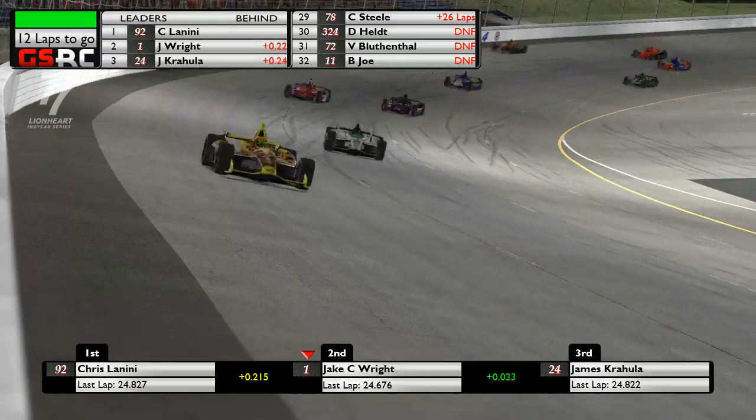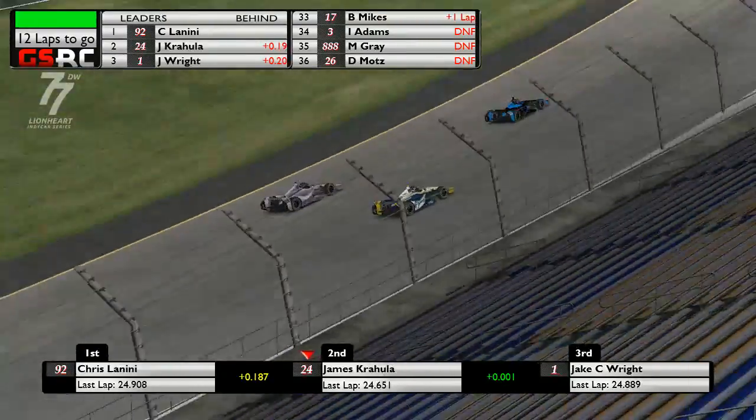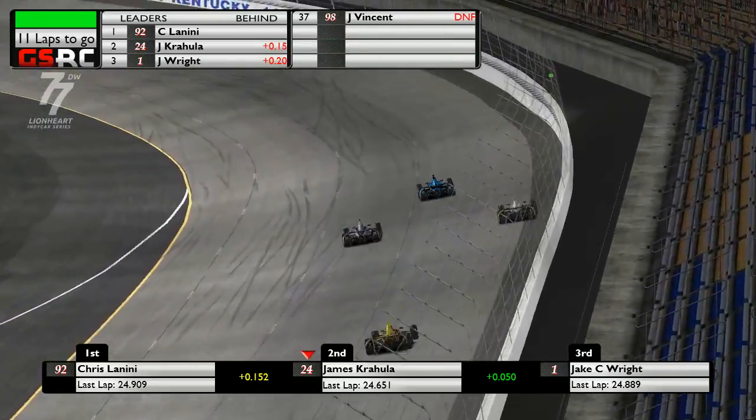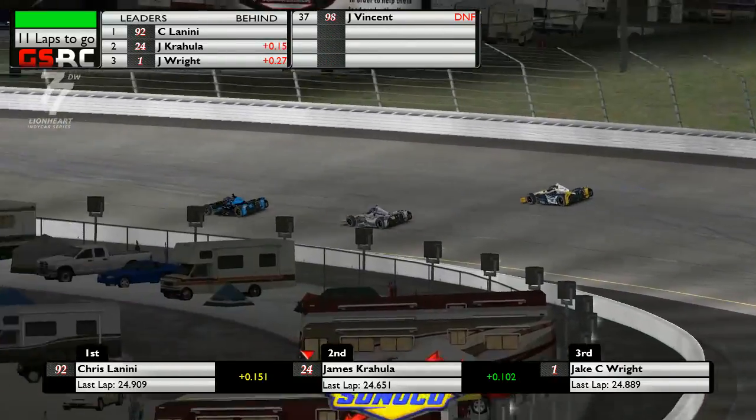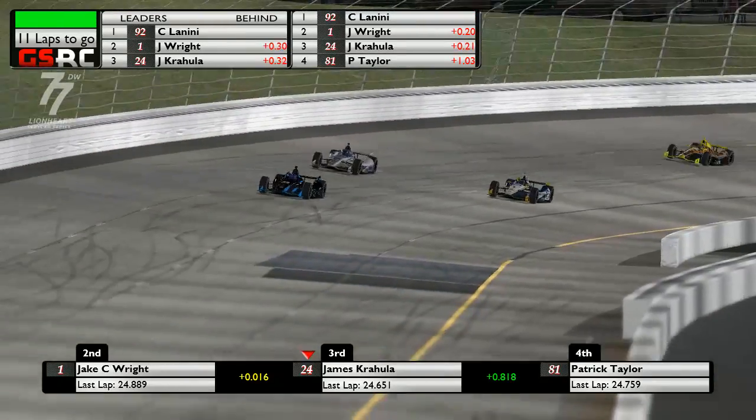Galvin has not advanced any other position. He's sitting there in 7th. As soon as I say that, Krahula dives down to the bottom, trying to get on the inside of Wright. He does, and he gets past. Now is Wright going to cross him over here? Here he comes. Wright crossing him over.